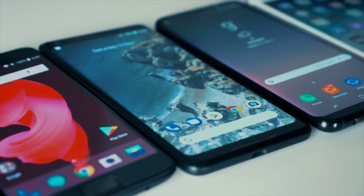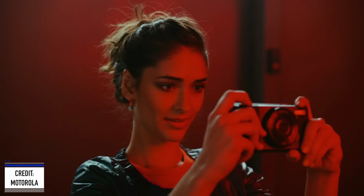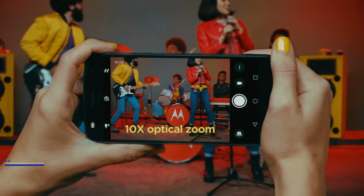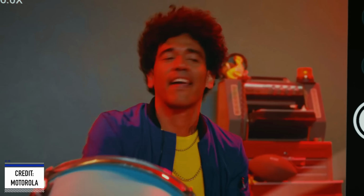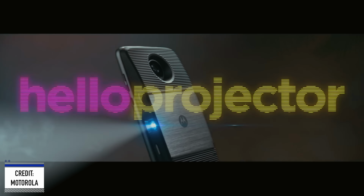Now, these extra features don't necessarily show up on a spec sheet. For example, the motor mods you see on the Motorola Z2 Force, these stereo speakers you see on the Pixel 2 XL. So in that sense, it's very easy to fall into the trap of thinking the 5T is doing everything the same but just cheaper. That's not exactly the full picture.